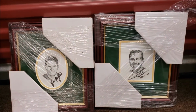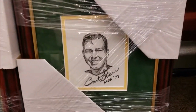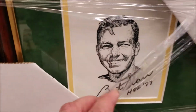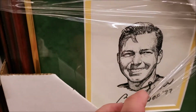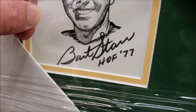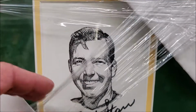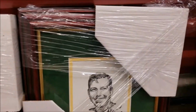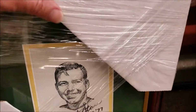Now here's a couple I have to explain a little bit on these two. These aren't copies or prints. These are the real artists. These are real sketches below here, signed pieces, signed by Bart and Brett. These are handmade sketches. Now you say, a lot of people can sketch them, but these are far more important. And I'll explain that in just a bit.